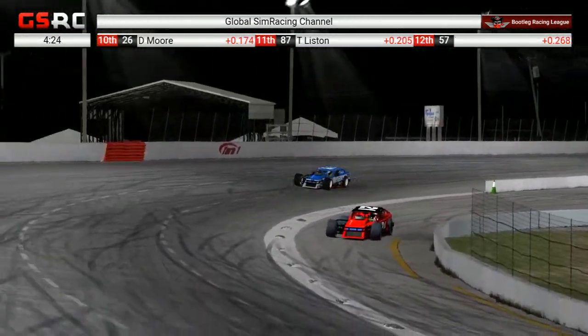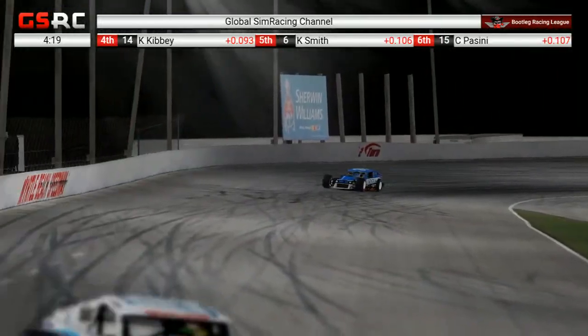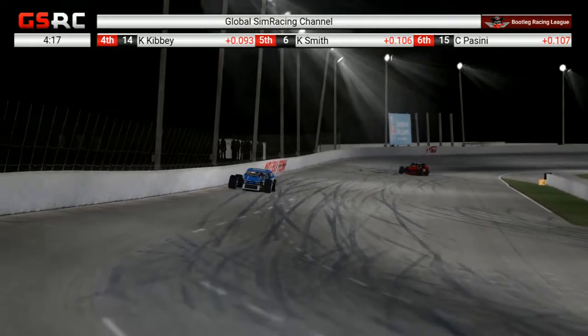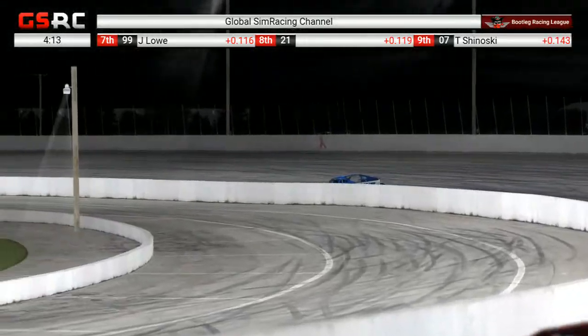Turns 3 and 4 are a little bit easier, but you're still going to be right close to the wall coming out of turn 3 and turn 4, and you just have to be really careful when you go too low. Otherwise, it'll cause more mistakes.